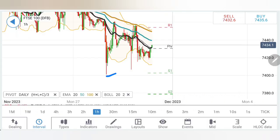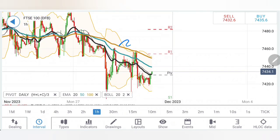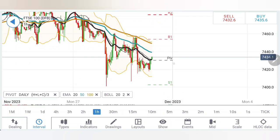See, UK100 on the early chart, certainly a higher low, 7420 is the bottom here. We have to wait for it to break below 7420 in order to confirm the drop. As long as 7420 is not taken, you should not treat UK100 as bearish. On the upside, 7450, 7460 is the next resistance level. Beyond 7460 is where the bulls will take over towards 7480, 7500 levels.